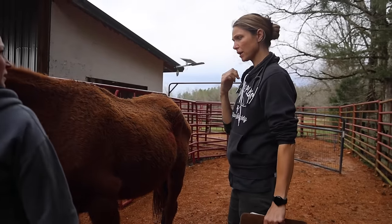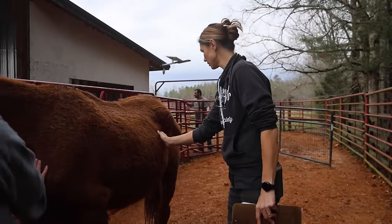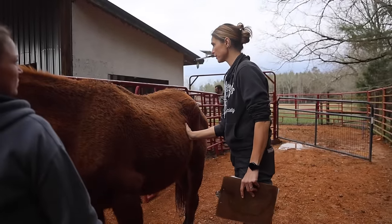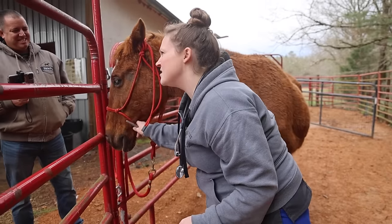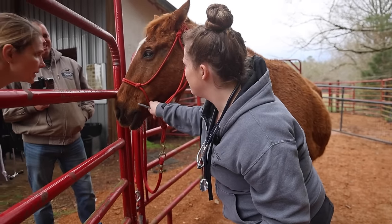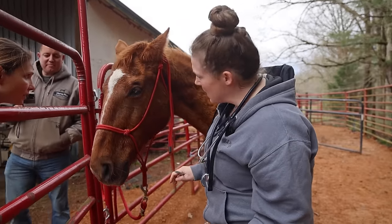Why don't we run a CBC chem on her? Sure. And put her down for a preg check. We could do a preg check. Do you think that's the lens that has a scar? I would think, because it's deep. Yep. Okay. And she's got microphthalmia.